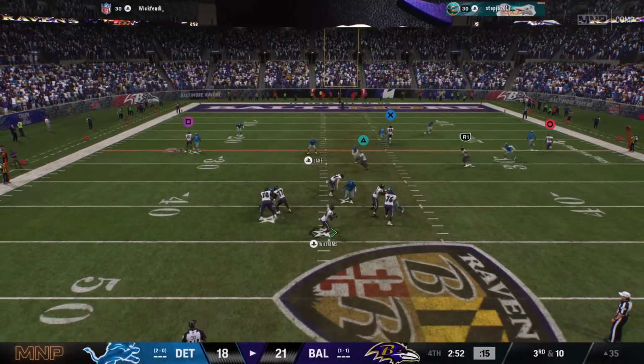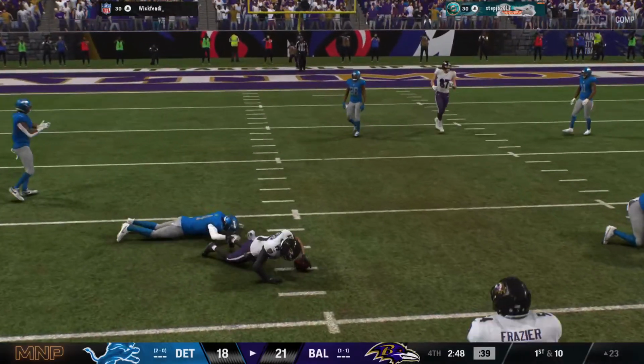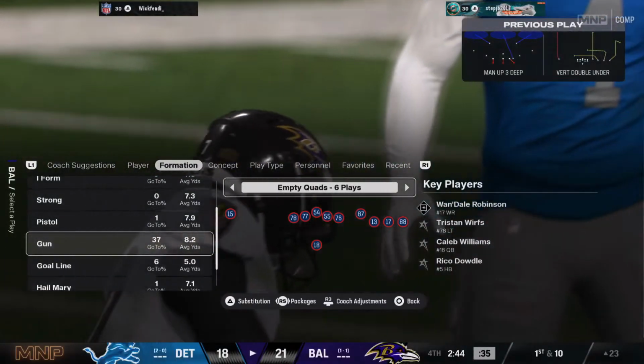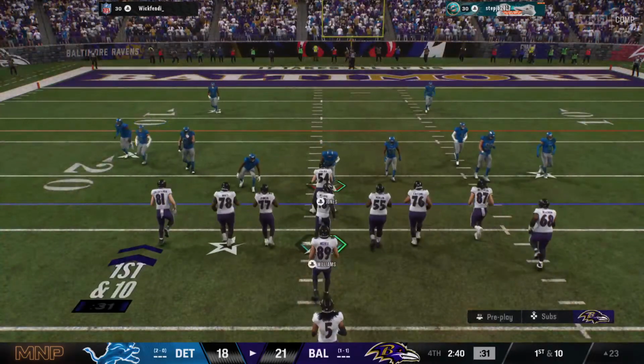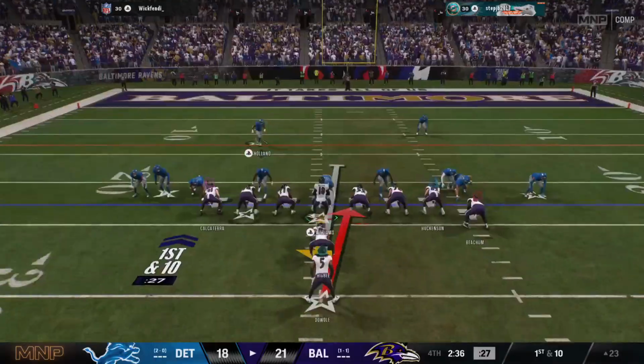Back to throw it. Hits him on the in route, and he's going to be brought down at the 23-yard line. Pickup of 12 on that play, and that's going to be a Baltimore first down. First and 10 at the 23-yard line.